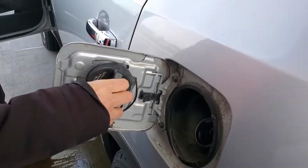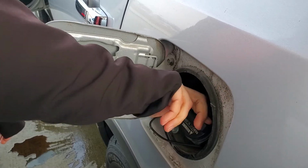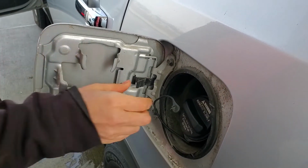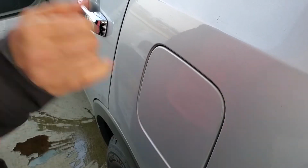Put the gas cap back on. You turn the gas cap until it starts clicking. You cannot over-tighten the gas cap because it will start clicking when it is tight enough. Then you close the gas tank door.